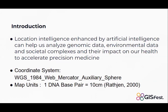Location intelligence enhanced by artificial intelligence can help us analyze genomic data, as well as environmental data, societal complexities, and their effect on our health, to accelerate precision medicine in Africa. The coordinate system we've used over time is the WGS 1984 Web Mercator Auxiliary Sphere, and the map unit is one DNA base pair to about 10 centimeters.